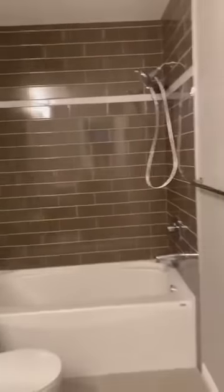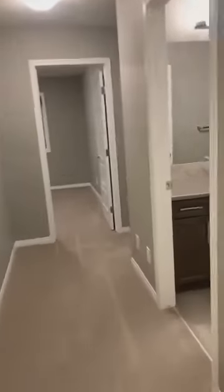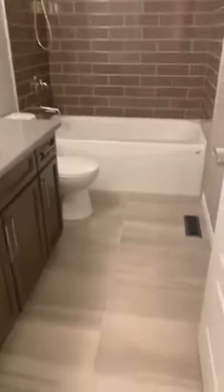Same countertops throughout the home, same herringbone backsplash, tub shower combo. And down the hall, we have the guest bath. Again, I love that everything just matches and flows so well in this home. Another tub shower combo, low flow toilets. Beautiful flooring throughout this home.